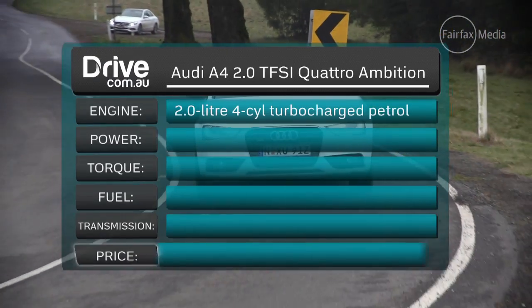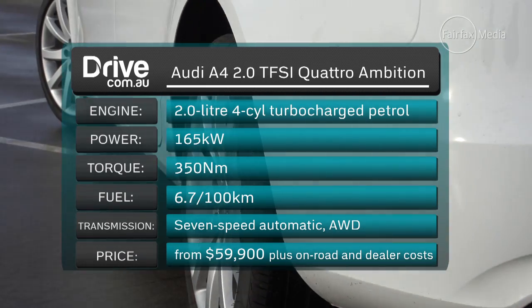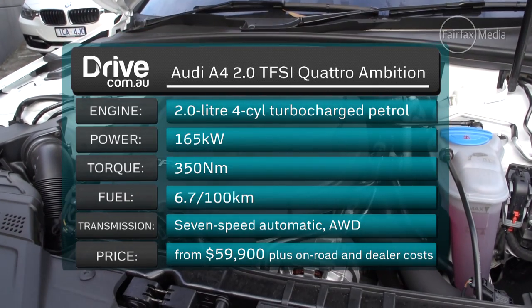The Audi A4 costs $59,900 plus on-road costs and makes 165 kilowatts and, crucially, 350 newton meters of torque from its 2-litre turbocharged engine.